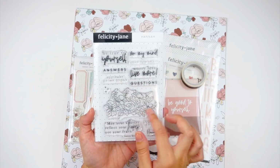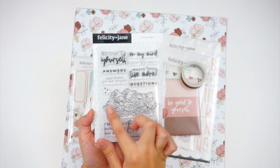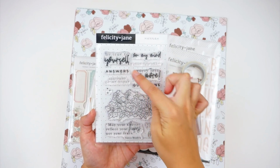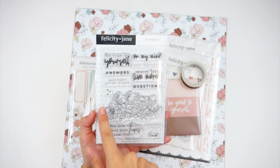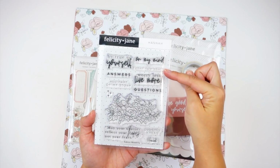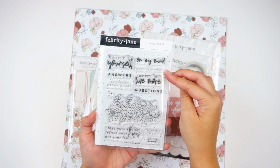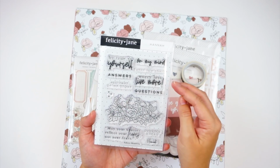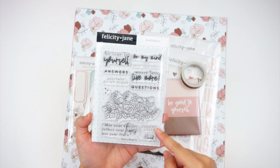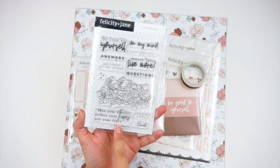This piece is just gorgeous. Embossing it and watercoloring it. I have so many ideas for this big, beautiful piece here. And then you've got Be True to Yourself, Answers, All Part of My Story, this little trio of dots. On My Mind, Okay, Now What? Oh my gosh, I have said that to God about 50 billion times in the last 2 years. Okay, now what? Worry Less, Live More, Questions, Looking Ahead, and then this Nelson Mandela quote that says, may your choices reflect your hopes, not your fears.